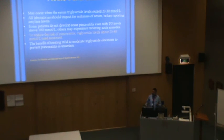They could also present with pancreatitis. It is said that any triglyceride level above 25 to 40 puts you at risk of pancreatitis, theoretically. Although, as in medicine, you can have people with triglycerides over 100 and not having pancreatitis.